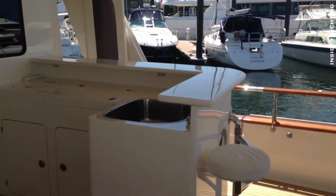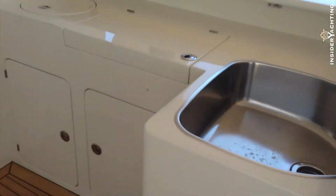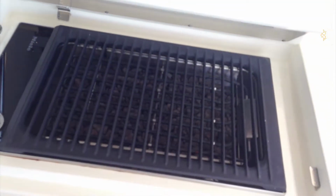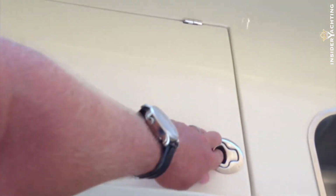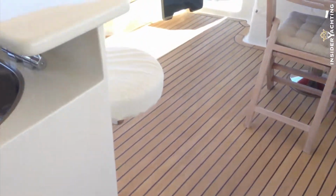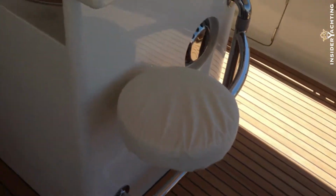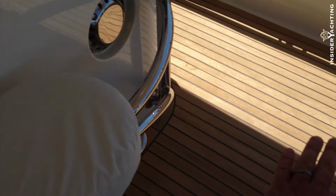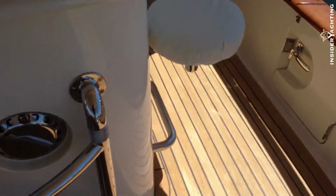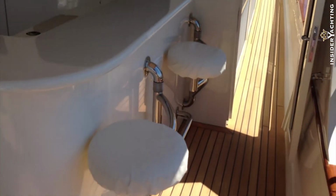trawler. So back here, the main deck aft, obviously we have a nice big sink. They're actually big on fishing in this boat, and we have the first of the two grills. So there you see a nice electric grill. They have another one upstairs on the flybridge. That's a sink and some storage underneath. These bar stools are actually pretty cool. They swing out and lock in the open position, or they swing back in here and lock closed. So real nice feature there. And there's another two of them over here.